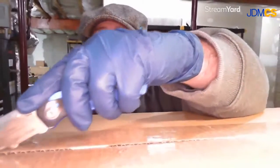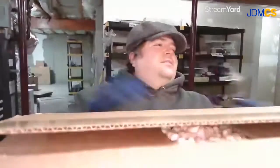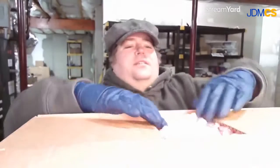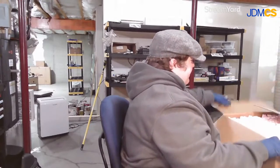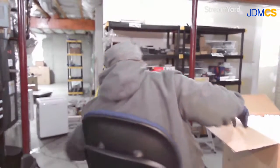So I have my fancy utility knife here. I'm fairly sure that this box has packing material, so I don't have to worry about cutting what's inside. Packing peanuts. Well, alright, at least I'm in the basement. I did have this brief thought of trying to do this in my office, but I realized that would be a mistake.